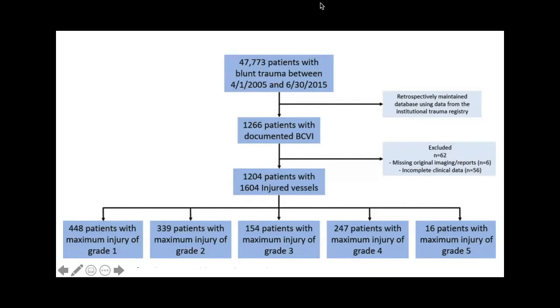like Phil is discussing, unmasking a 25% missed injury rate should dramatically change your denominator and then change the positive and negative predictive value of a clinically significant injury.